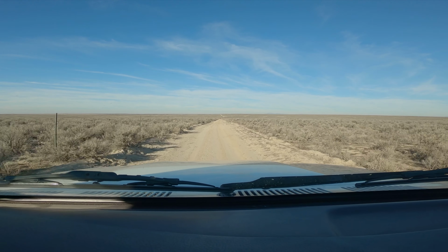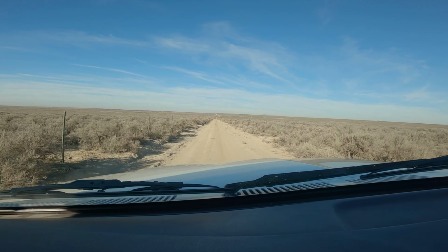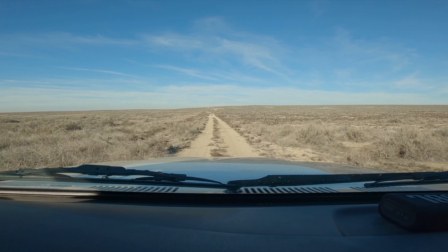Getting pretty close to the Snake River. We're not too far out, maybe another mile or so, but we're just giving her the gears out here in the desert. Man, this road is fun. I'm loving the suspension setup, the tire setup. This thing just rides like a dream, baby.